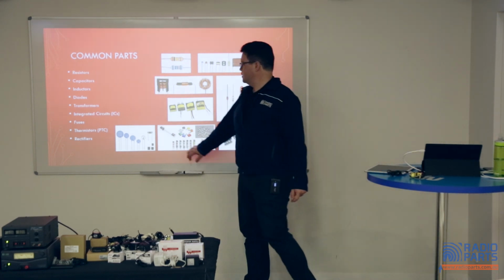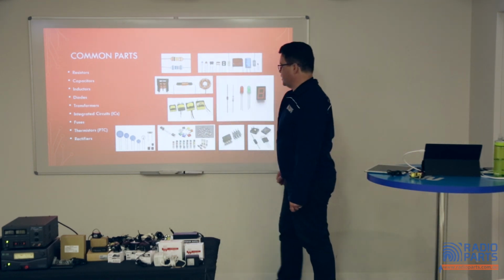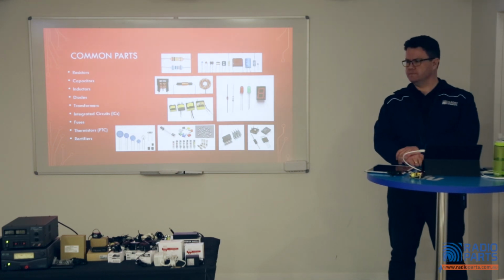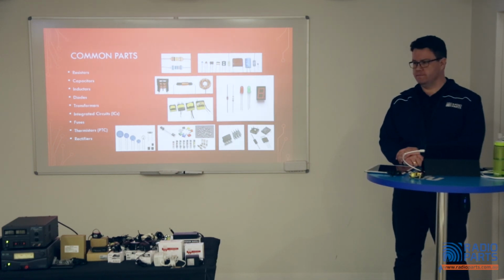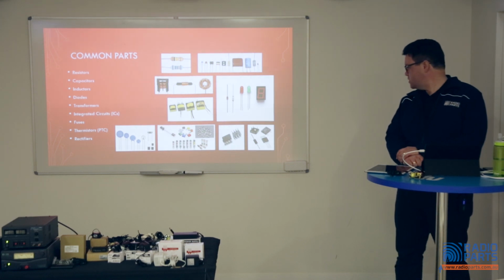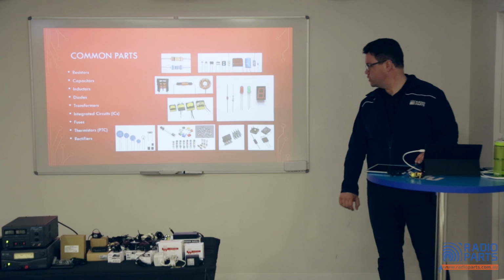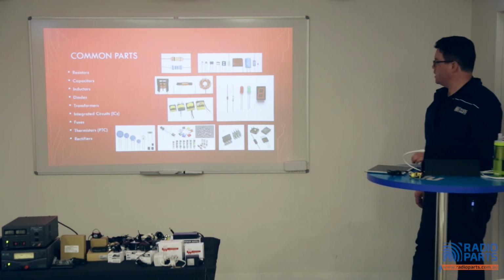Thermistors, obviously another important part of a circuit. Anybody know what a thermistor does? It absorbs power. It does. Yep, up to a point. Eventually they'll have some problems as well. They can, in some cases, be called thermal fuses or thermal cutoffs and other things like that as well. But yeah, they're a good way of reducing the power that you don't need in a circuit, and rectifiers and so on.